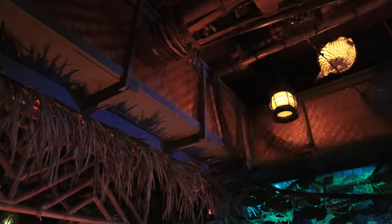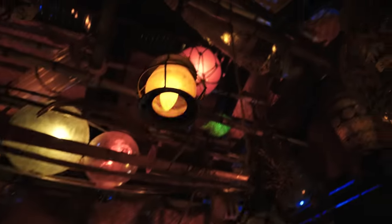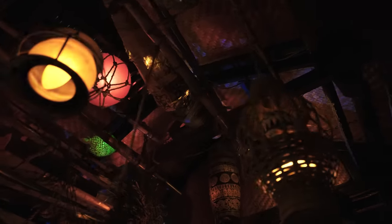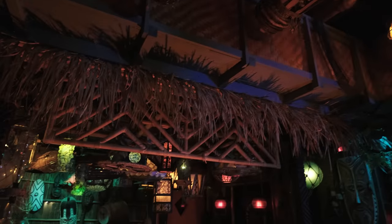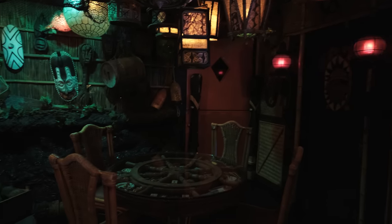This little hut-like foliage thing. What do you call that, lahala? No, you know. But the idea is that this is the bar out here, and then you come in here and it's a grass hut because you look up and there's a grass ceiling. And then this is the dining area of the grass hut.